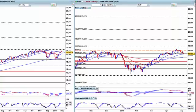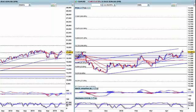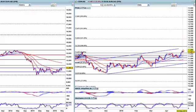Okay, so let's look at the euro. Euro is pretty flat. We had this big sell from 616 to a low today of 460. I tried shorting it to see if we could break down here. Got a couple of moves out of it and nothing much else.